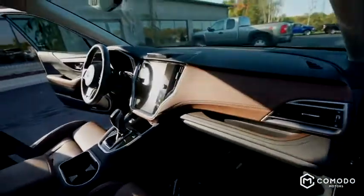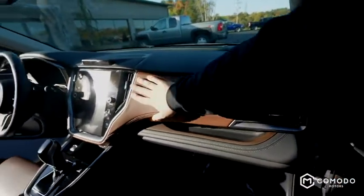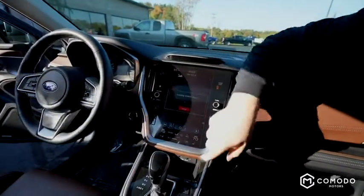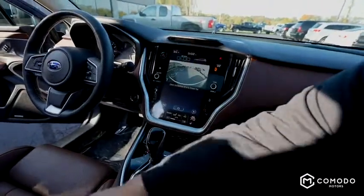Look at the leather-wrapped dash. You know how many cows died to make the interior of this thing? Oh, my gosh. Look at this. Look at this touchscreen. Fully customizable. I mean, this looks like a Ferrari. Look at this thing. It's huge. Look at, change your camera angles, electric parking brake.